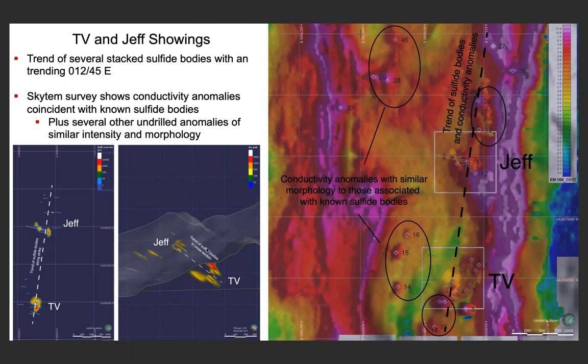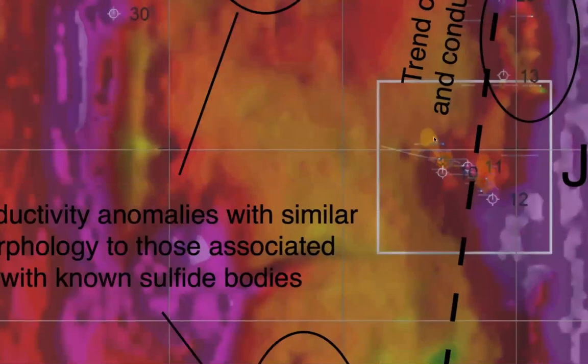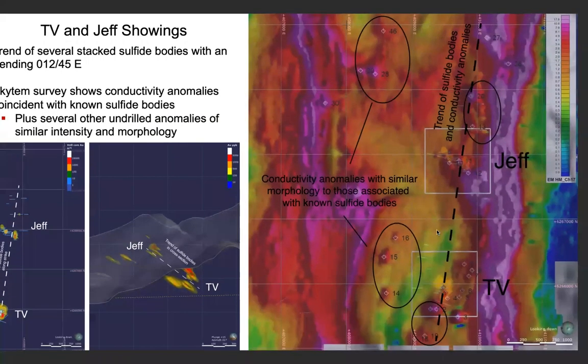Indeed, we've shown that these zones do dip 45 degrees, trending 12 degrees to the northeast, and we've actually been able to infill and expand a lot of these zones. So we know that these things are real stratiform stacked sulfide systems. And then we've done a SkyTEM conductivity survey, an airborne survey that was able to show that our mineralized zones correlate with moderate to high conductivity anomalies seen by SkyTEM, but we're also getting additional anomalies of similar intensity and morphology along strike from TV and Jeff, as well as up stratigraphy from TV and Jeff.